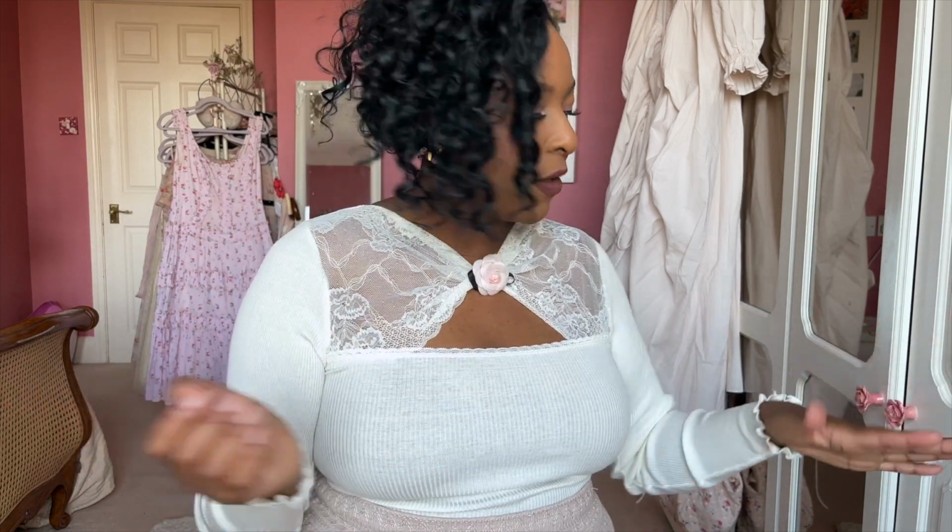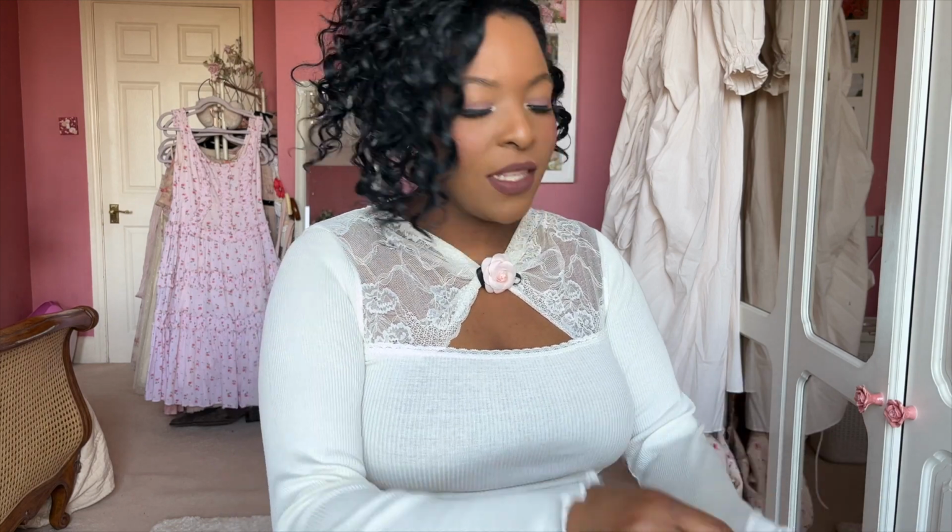As always, I'm going to start with what I'm wearing, and it is this top from a brand called Rosamund. Now, Rosamund is a Danish brand. I believe they're based in Copenhagen, and they make these really lovely, dainty 100% cotton tops, cardigans, just all sorts of really nice, well-made clothing.